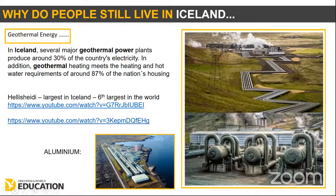Now, geothermal power plants, we've just had a question, how do they work? Basically, what they do is they take hot water and they pump it down into the ground around 2 to 3 kilometers down. It is then superheated by the geothermal energy, by the molten rock, the magma that's quite close to the crust in this particular area. It's superheated and the steam then goes shooting through a turbine which generates electricity.